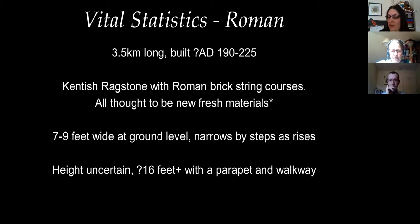And I've put a tiny asterisk there because in the 4th century, some bastions, some towers were added to the outside wall of the eastern section of the wall. And they do seem to have scavenged, but otherwise it was brand new material for the wall. Quite thick at the base, and then it narrows as it increases in height. And then there would have been a walkway for soldiers to patrol the wall at the top. So maybe 16 foot tall, but we're not entirely sure. So those are the facts and figures of the wall.